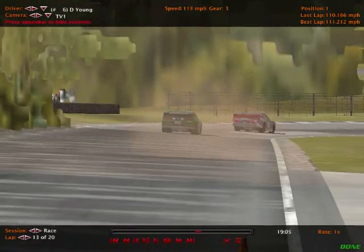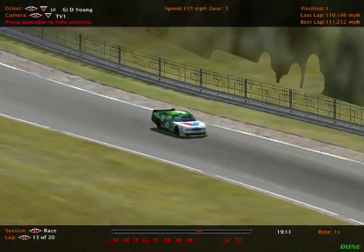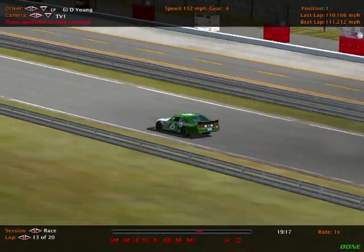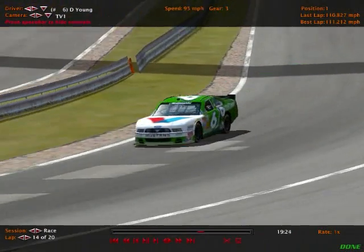Right now, it looks like Barney Ward is up to speed with the rest of the field. So he's not really being caught by Dylan Young that quickly. So maybe, just maybe, Dylan Young won't have to encounter him after all, but you never know. Let's give you a rundown of the top 10, or maybe we'll go even further back through the top 20 after these green flag pit stops.